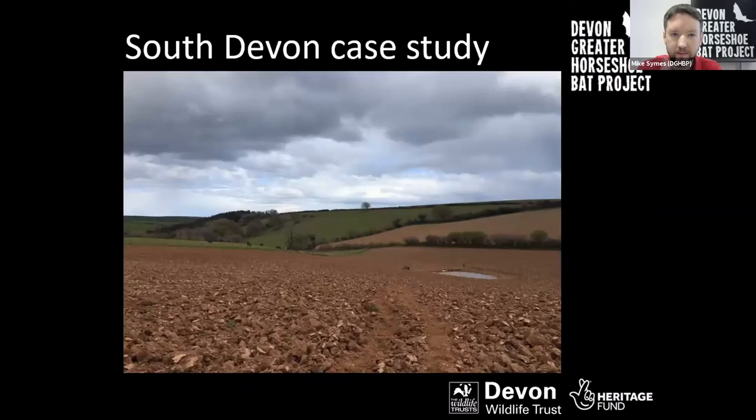So now we move to the south of the county, just another little case study I wanted to talk about. This is a farm near Dartmouth, and this is a really nice example, I think, where a landowner has been engaged with the project. They've been keen to do good things, and as a result of the contact here, we've had really positive results for great horseshoe bats and other wildlife on this site.